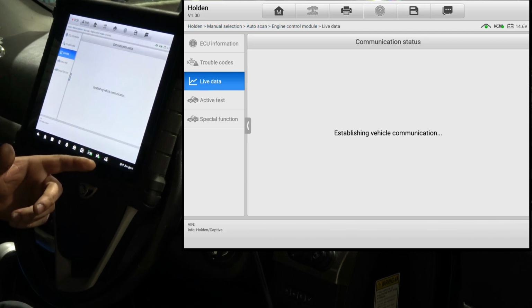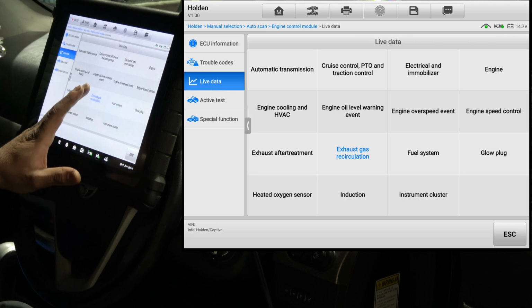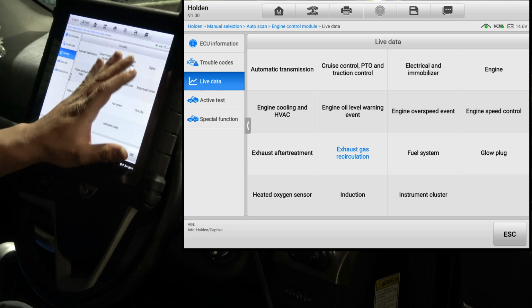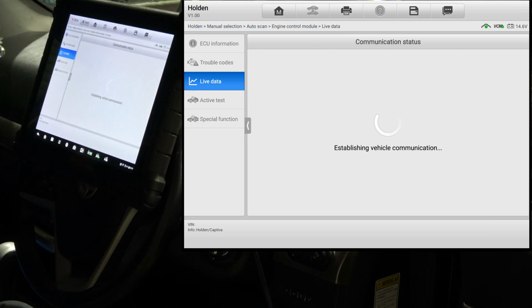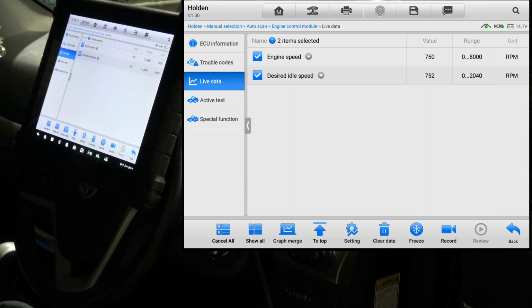Let me go back to live data. I just want to see any other data here on the engine. Maybe I just want to see what the engine speed is doing here. All right, desired idle engine speed. Okay, let me see what's going on here.